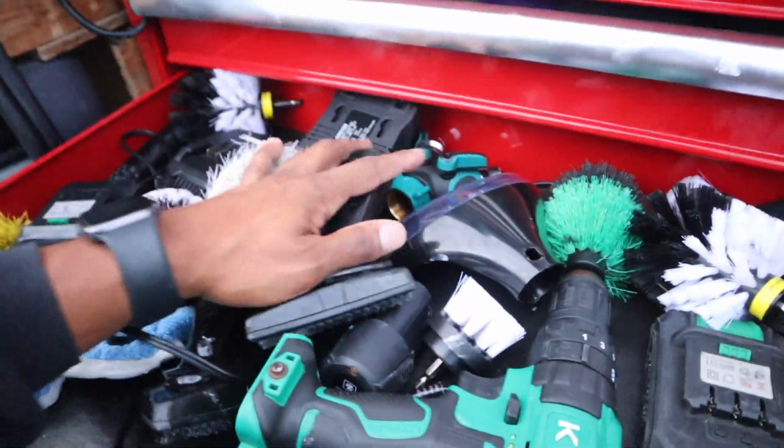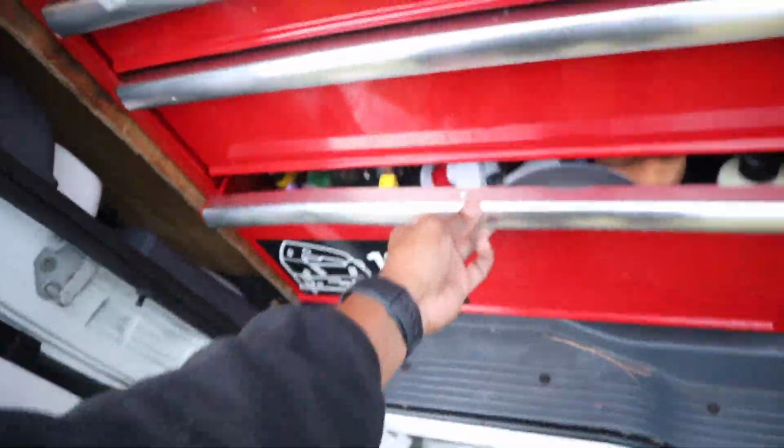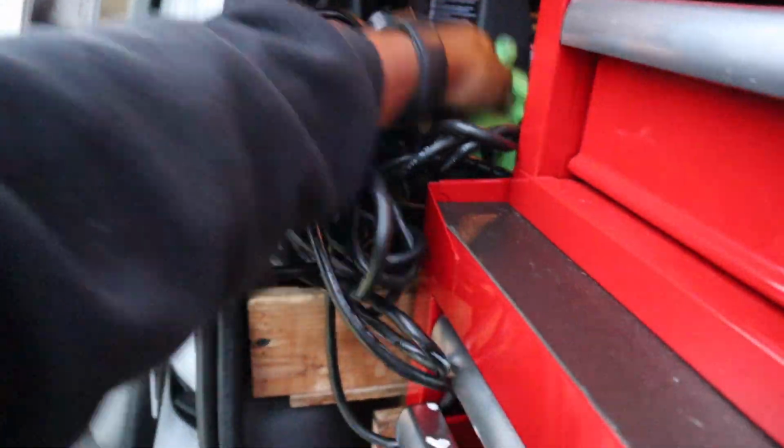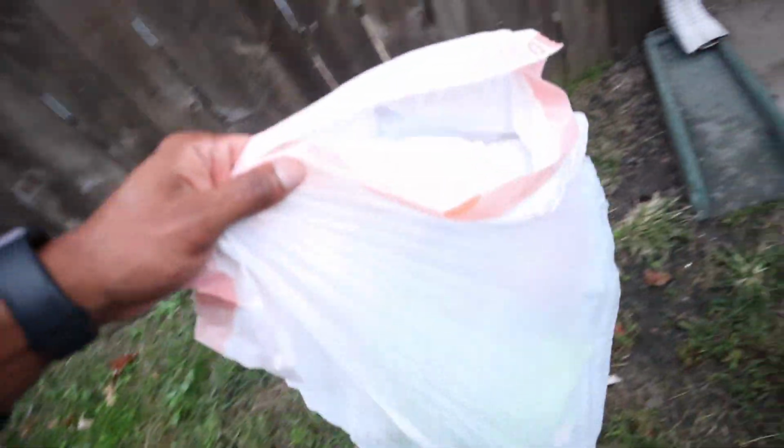and nothing in here really. It's pretty simple. I don't do too much. So just towels and chemicals. So I see there's a towel here. Any loose towels, because when you're out here detailing, it could be a little hectic. Just gonna sit this right there.